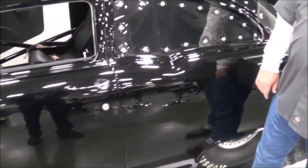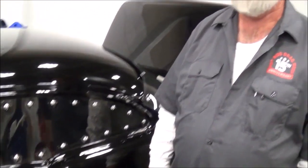Here we are at the Central Virginia Auto Show with the owner of a beautiful 1955 Chevrolet. What's your name, sir? Ronnie Hicks. Hey, Ronnie. Where are you from? Chesterfield, Virginia. What can you tell me about the car here? How long have you had it? I bought the car from Mark Reno down in Charlotte.